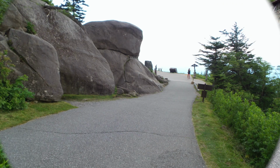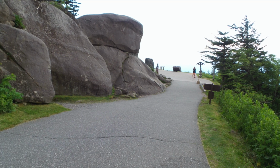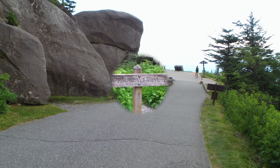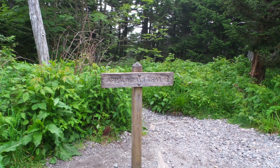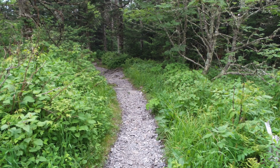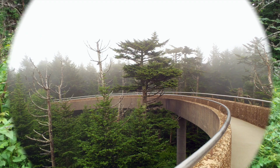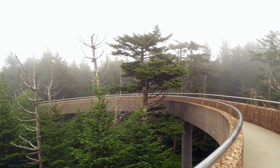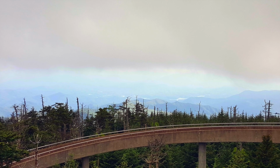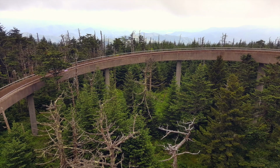There is a visitor center at Clingman's Dome, however it was closed when I arrived, because one of the park rangers suggested that it would be quite unique to visit Clingman's Dome at sunset, and that's what I did. So in some of these pictures, you're going to see the sun setting, as I'm driving out of Clingman's Dome, but you get that experience of what it would be like to be on Clingman's Dome during this time.